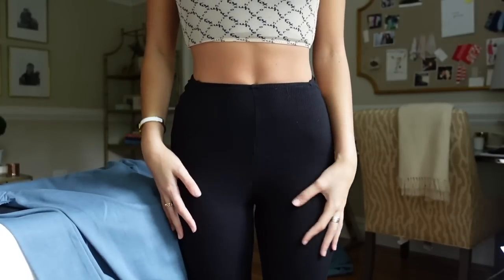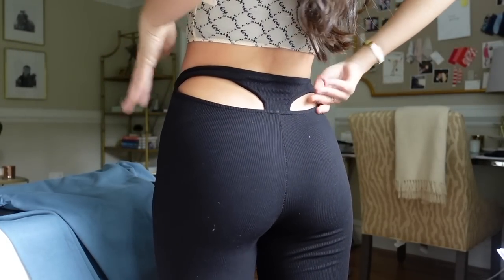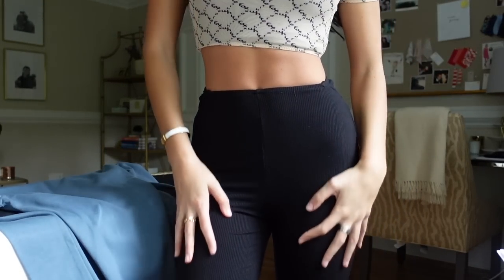I'm obsessed. These pants, I feel like, are like leggings with a twist. Look at the back. They're super cool, and they have this cutout, which I've been seeing everywhere, but they're also just super comfortable leggings. Anyway, I love those pants because I'm wearing them now, but you guys can't see them.